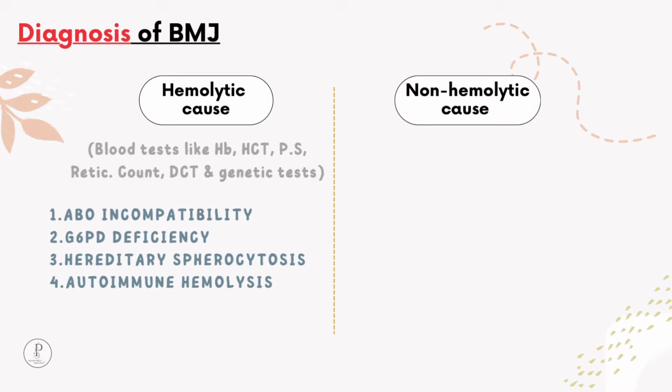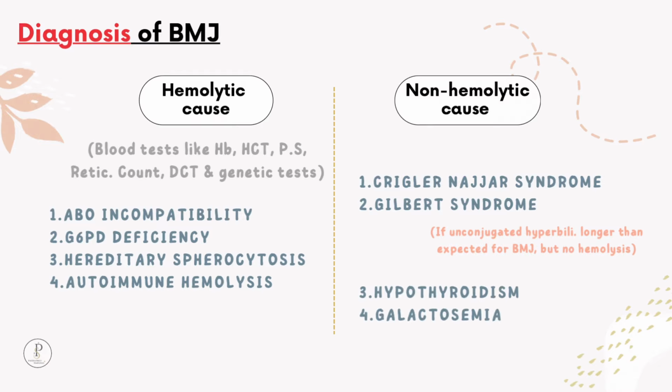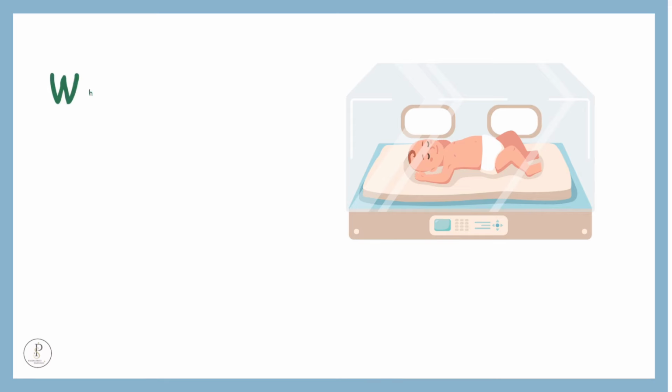Non-hemolytic causes. If non-hemolytic but it is prolonged jaundice, then following causes should be excluded. First, Crigler-Najjar syndrome. Second, Gilbert syndrome. If unconjugated hyperbilirubinemia prolongs longer than what is expected for breast milk jaundice but no hemolysis, then rule out these causes. Third, hypothyroidism. Fourth, galactosemia. These are also causes of unconjugated hyperbilirubinemia without hemolysis. After excluding all other causes of prolonged jaundice, finally breast milk jaundice diagnosis is made.